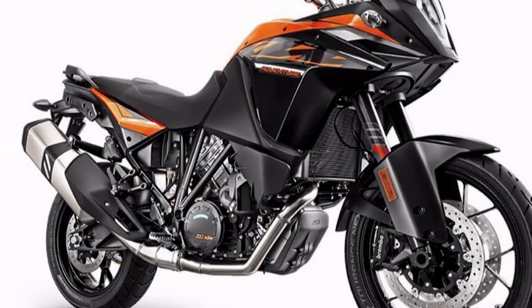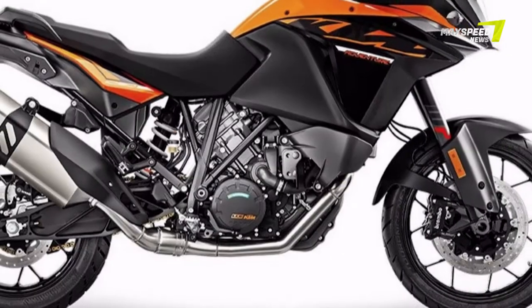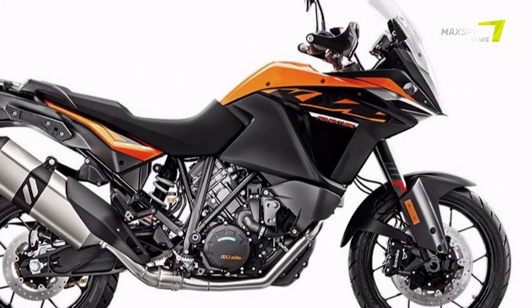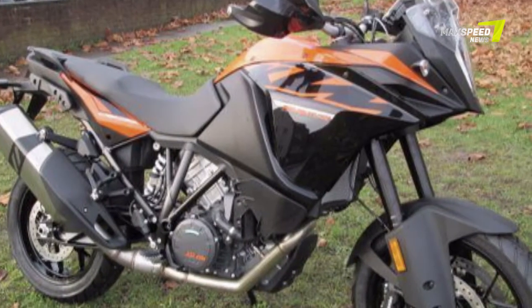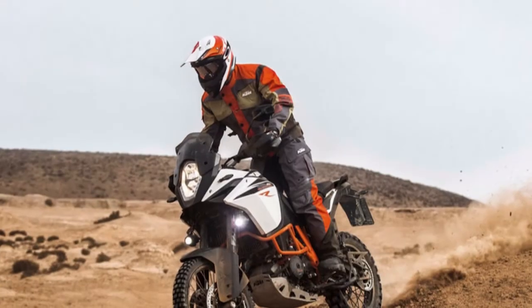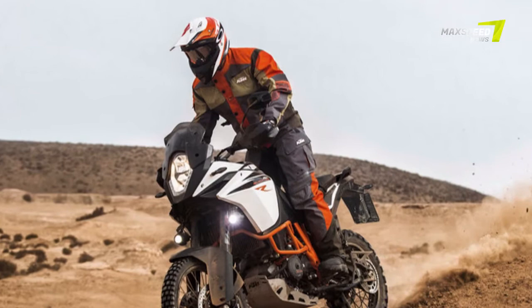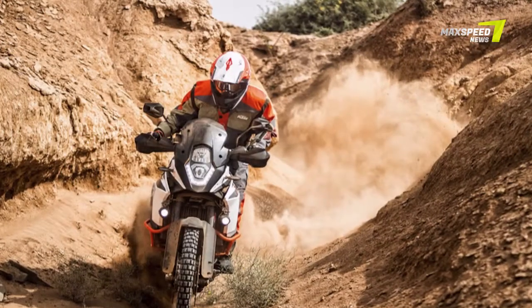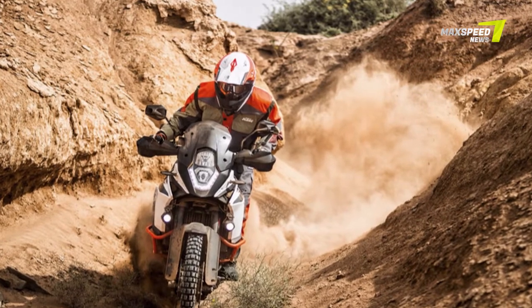The dash is much simplified and includes an old-fashioned analog touch, but still involves menus of settings and a digital display, which must be navigated using buttons on the left bar. Like the 1290, the 1090 Adventure could be fiddly to get into neutral, preferring to go from first to second, and there was sometimes a delay in the green light coming on to tell me I'd managed it.